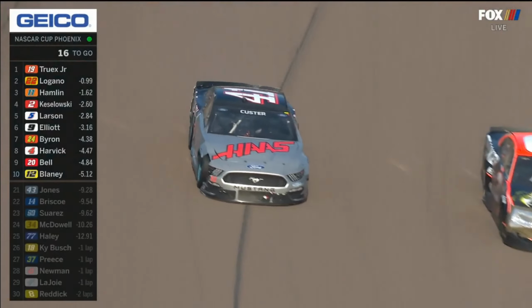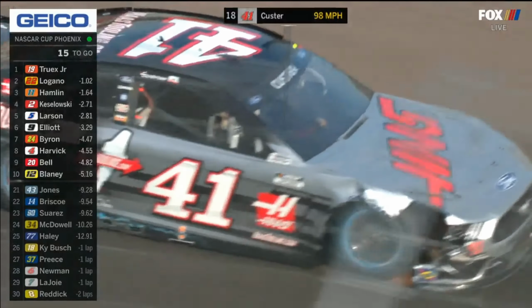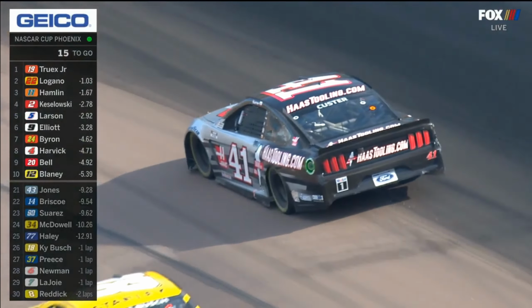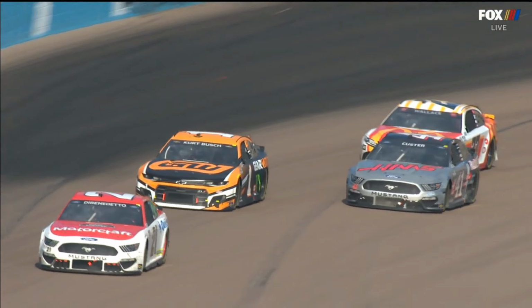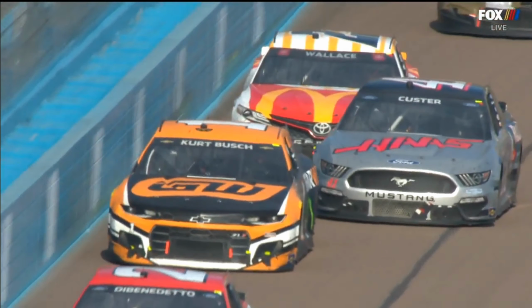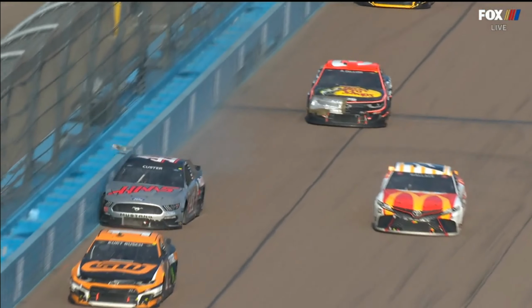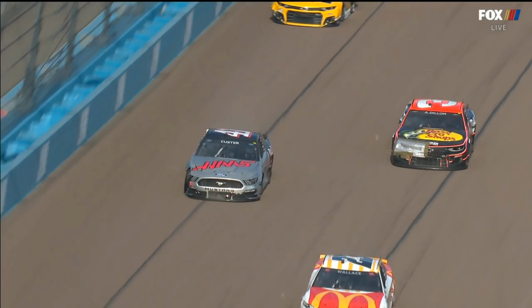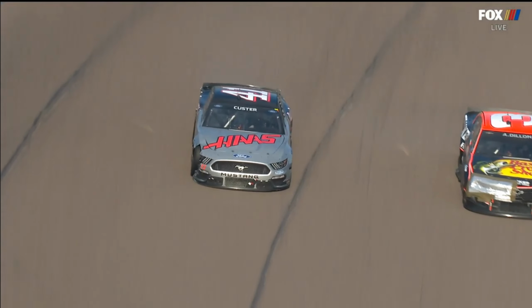Ooh, did Cole Custer get the wall? He did at some point. Hard. Uh-oh. And did he have help? Custer in the 41. I don't know if he was getting passed by the one, but he tried to slide up there in that gap, and then Bubba tried to cross him over and made contact. Let's ride with Kurt Busch for this one.